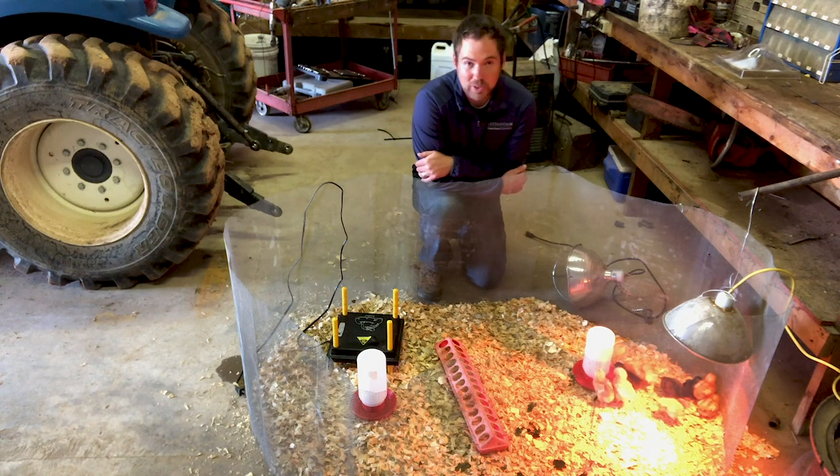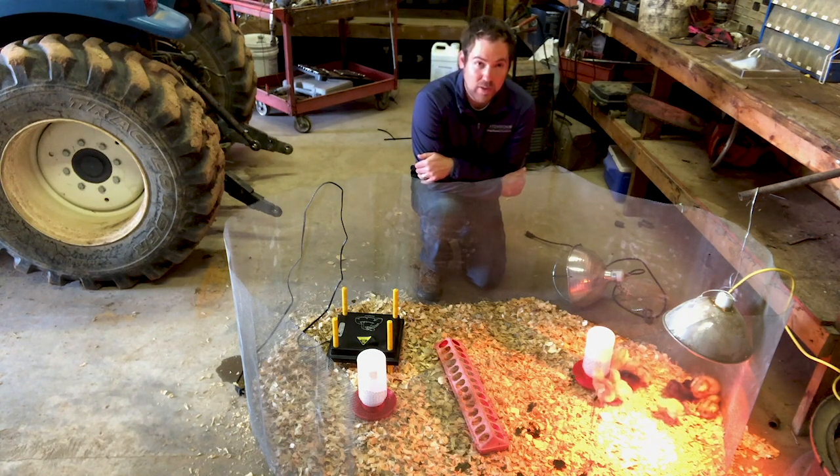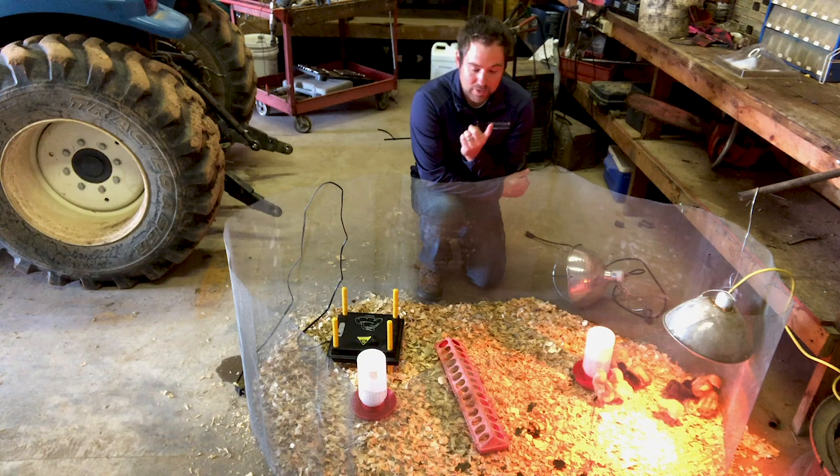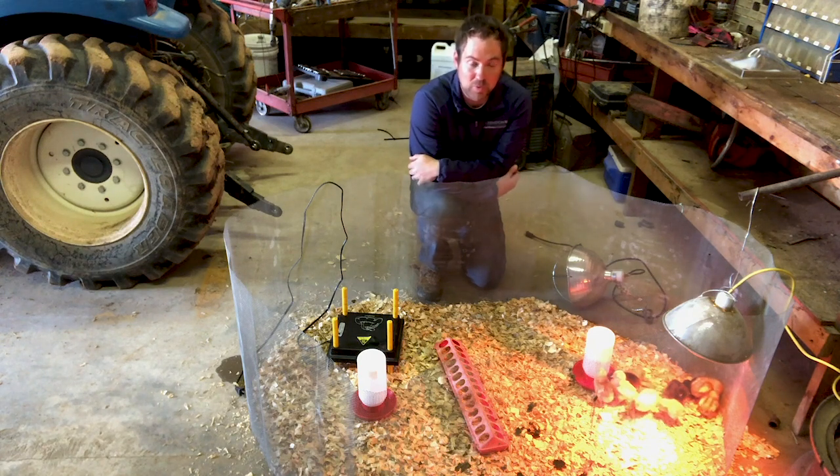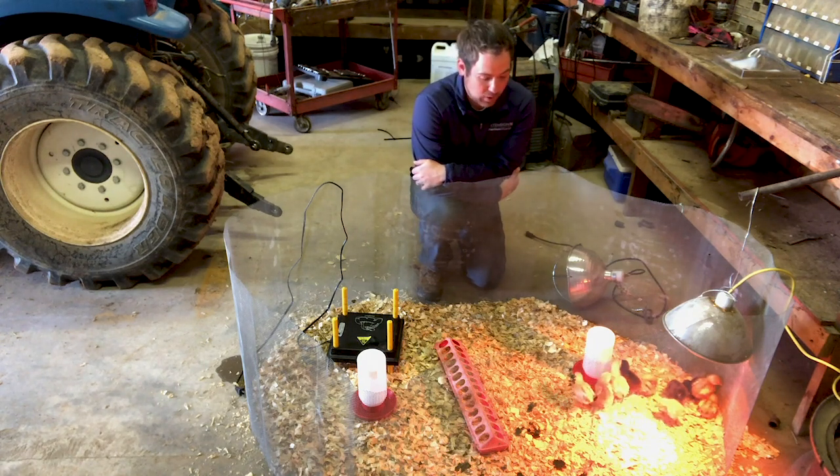So once you buy chicks, you are now the mother hen. You need to provide everything that the mother hen would provide for them, or they're not going to survive. So we need, of course, to have water, food, shelter. The fourth one that most people forget about is heat. So on top of the water, shelter, food, we need to have some kind of warmth for them as well.